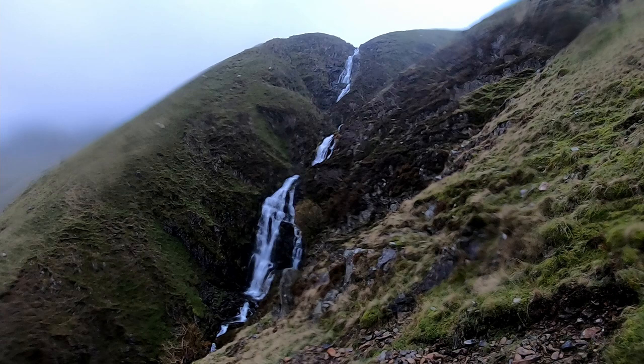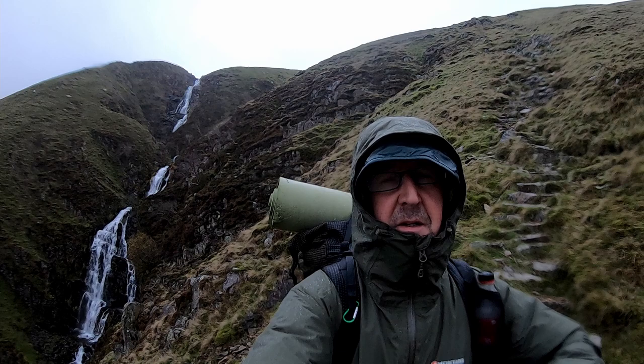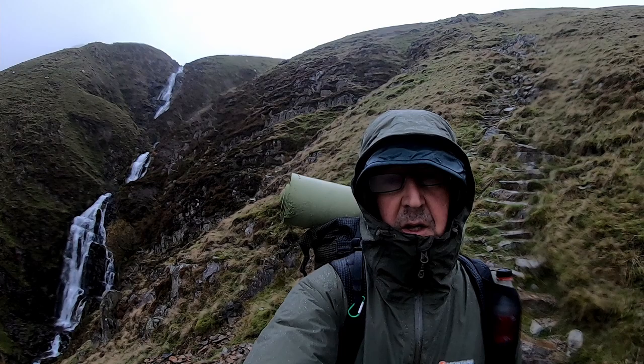Right, I'm well on the descent now. I'm just walking on this steep path down by the side of Cautley Spout. It's quite a dramatic path, really. It's all been stepped with stones, but mega, mega slippy. I'm glad I've got my walking poles. Not long now, though, and I'll soon be on level ground.